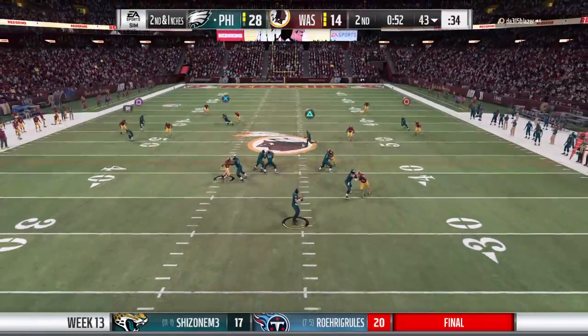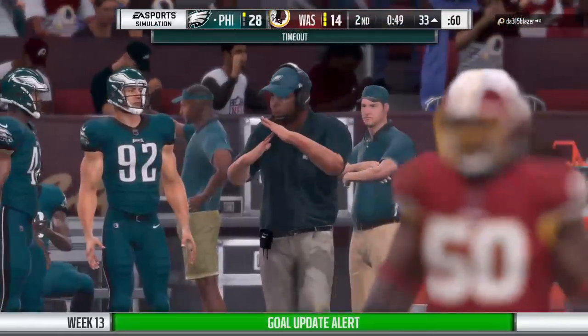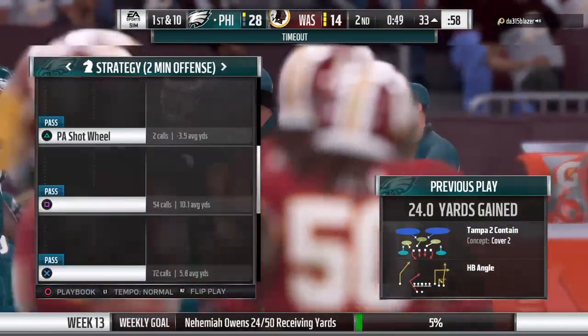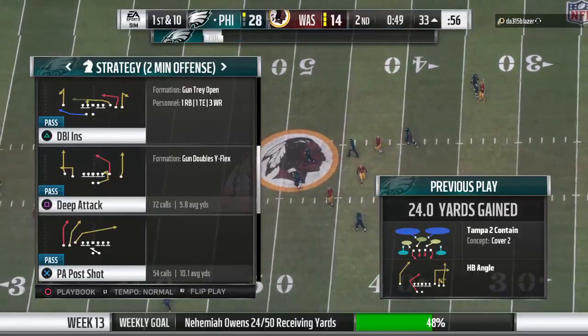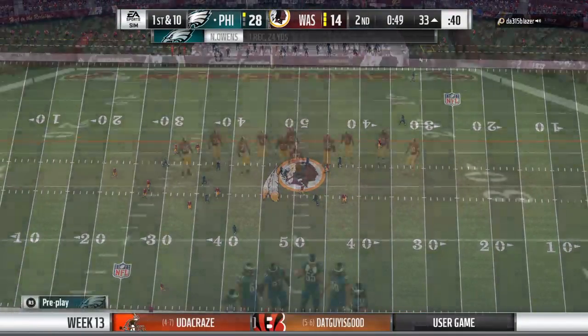From the shotgun, he'll look to throw. Over the middle, complete. That's Owens. And now before this first down play, we're going to get a timeout here as they get the stoppage with just under 50 seconds remaining in half number 1.